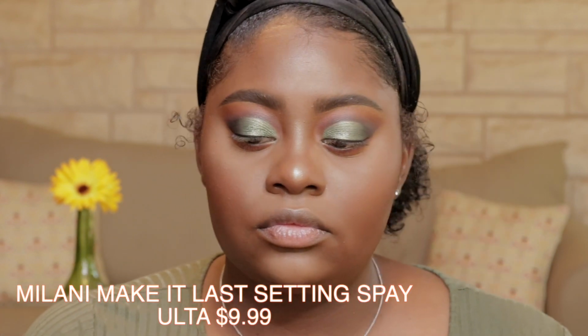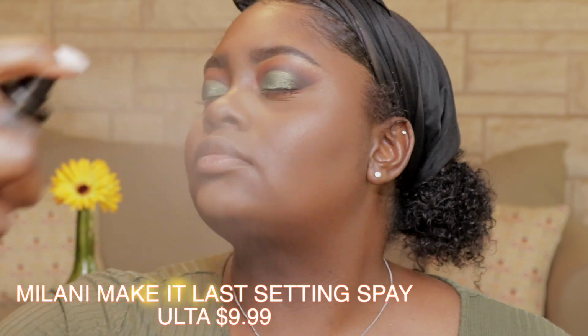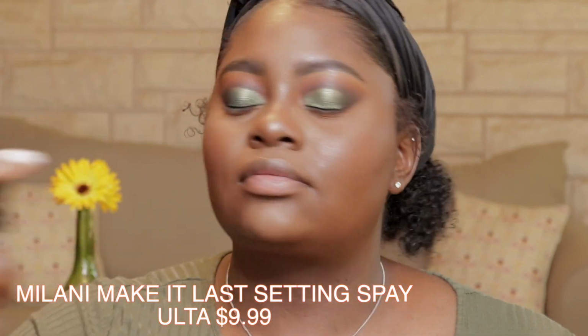So now I'm just going to go in and set my face with the MILANI Make It Last setting spray, and I'm going to go ahead and fan the product in as well just to help it dry a little bit faster.